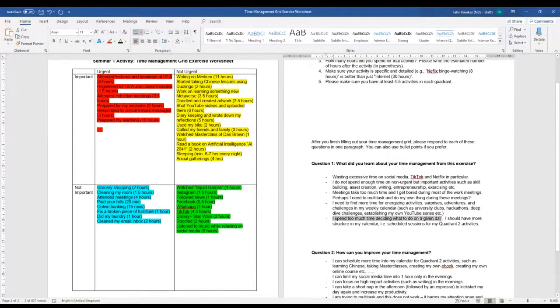I spend too much time deciding on what I do on a given day. I should have more structure in my calendar. That means scheduling sessions for my quadrant 2 activities. So these activities, I need to be more systematic and put them into my schedule. But of course, I need to leave some open room in my calendar as well. Otherwise, if you put too much structure, it's not flexible enough, then it will be tiring, stressful. I don't want that. So there is a delicate balance there.